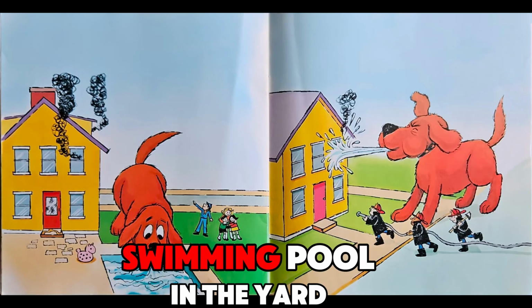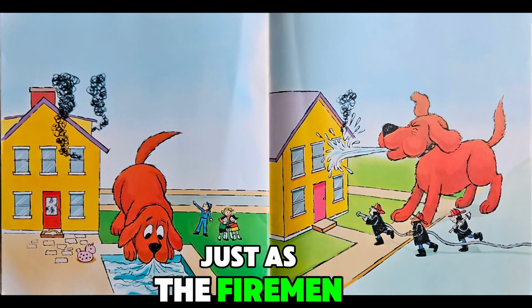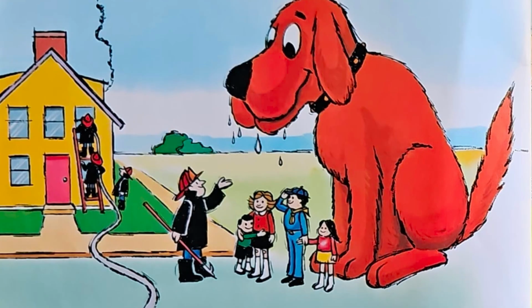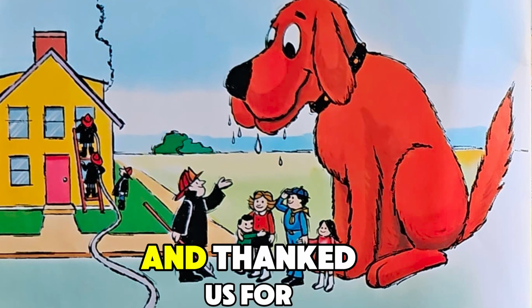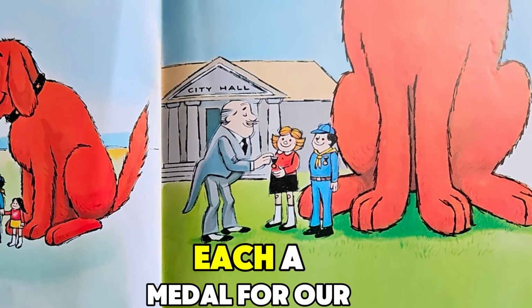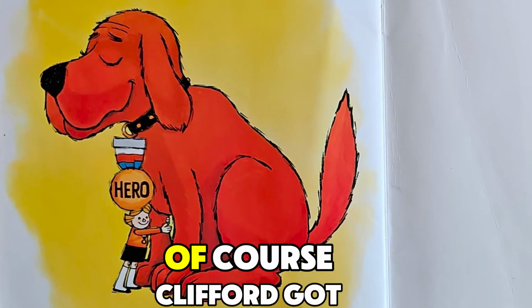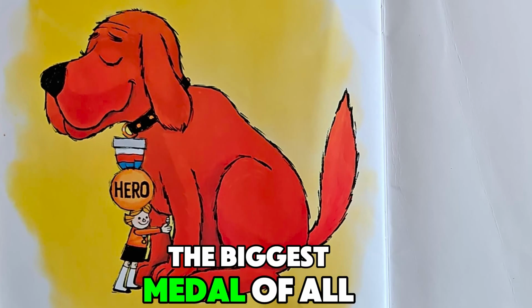Luckily, there was a swimming pool in the yard. Clifford put out the fire just as the firemen were arriving. The firemen finished the job and thanked us for our help. That afternoon, the mayor gave us each a medal for our good deeds. Of course, Clifford got the biggest medal of all.